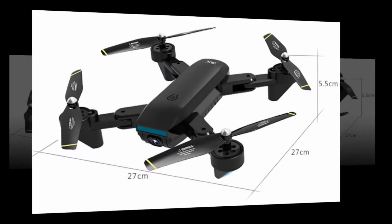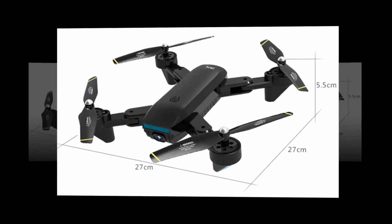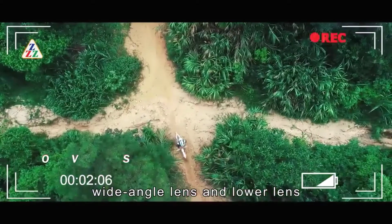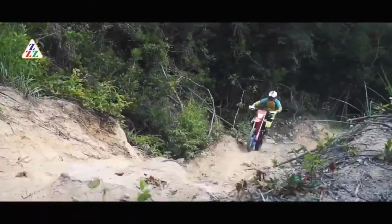This drone has a 3.7-volt 1600 mAh battery and 20 minutes flight duration. Compact body design, rich intelligent functions, and powerful flight performance, without sacrificing endurance. SG700D can fly for 9 minutes when fully charged.